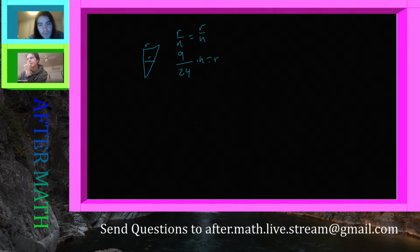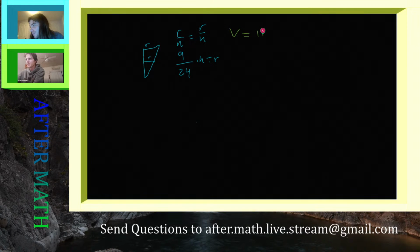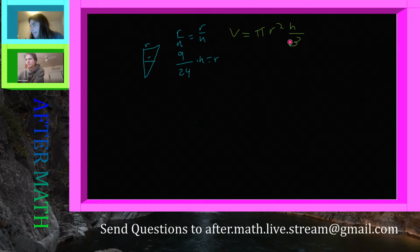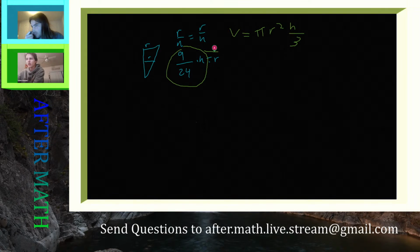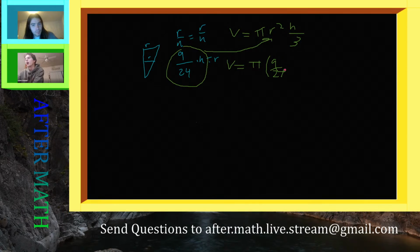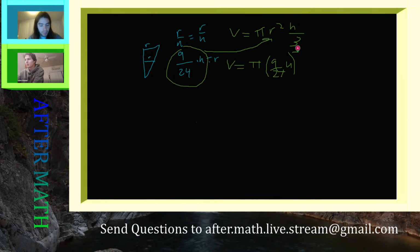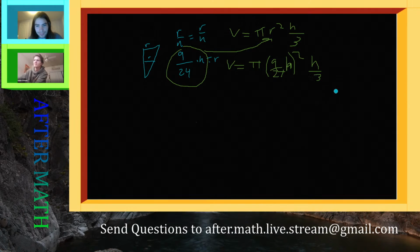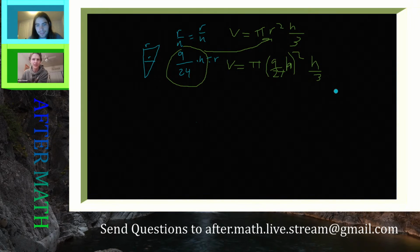Right. So you know the equation for the volume of a cone, so you should do that. So we have volume equals pi r squared h over 3. So then we can plug this into r, right? So we get volume equals pi times 9 over 24 h, times h divided by 3. Okay. Now I think we can solve for the height. What do you think? I think we're ready to go.